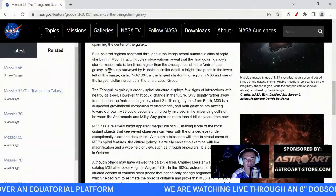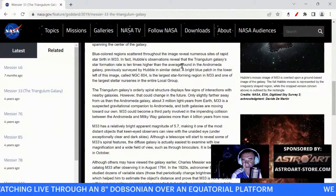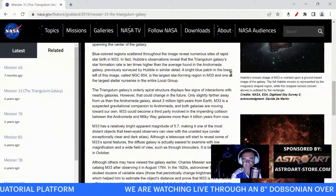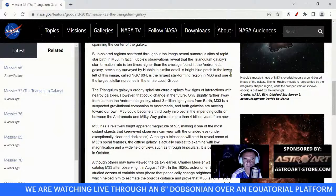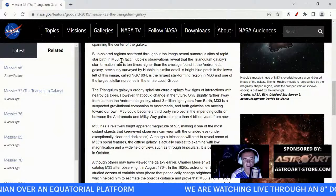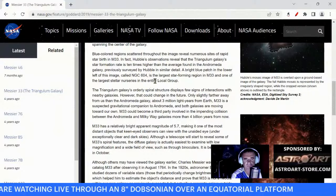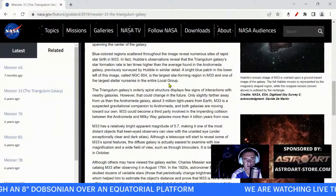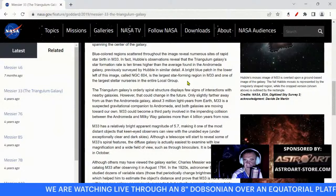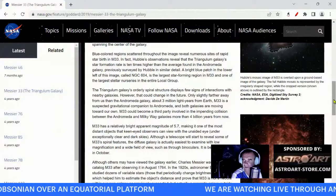Now the clusters. Blue-colored regions scattered through the image reveal numerous sites of rapid starbirth. Young stars are being born. The rate of star formation is 10 times higher than the average found in the Andromeda Galaxy. Interesting.